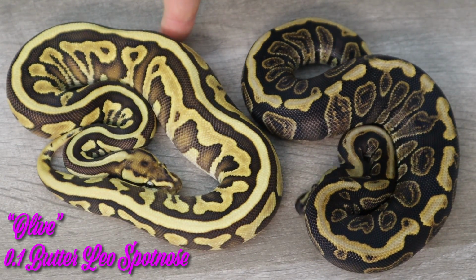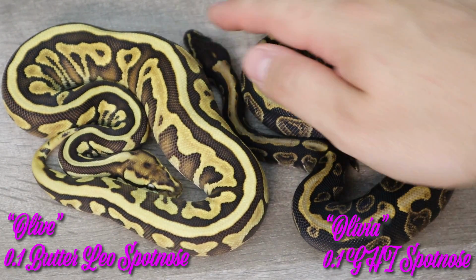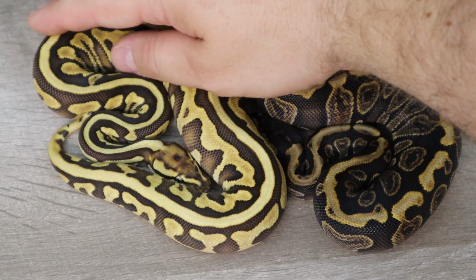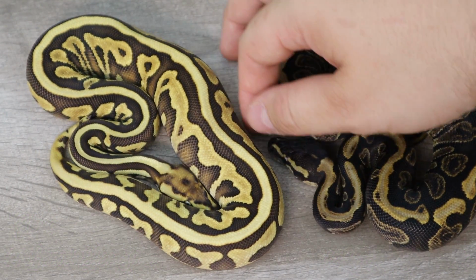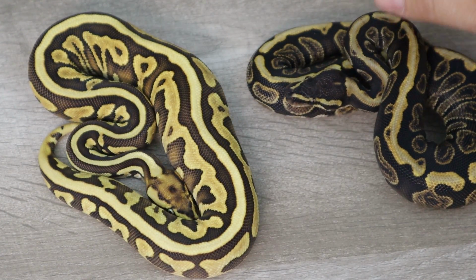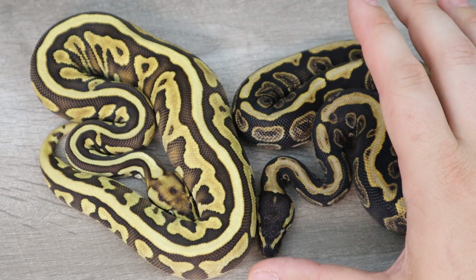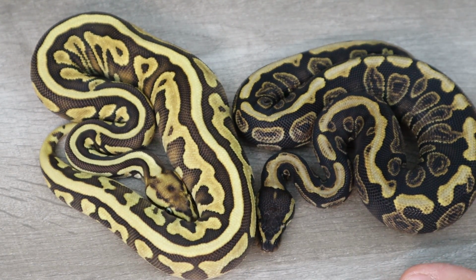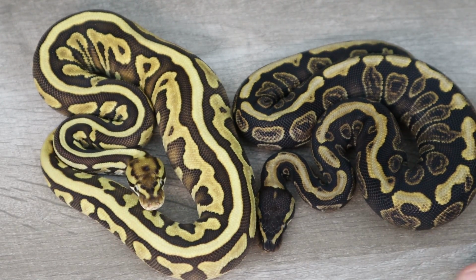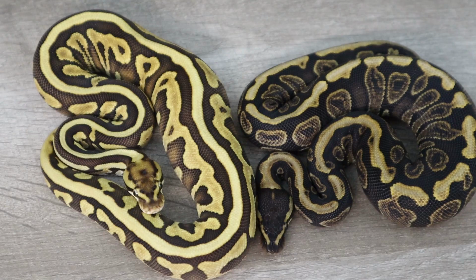Butter leopard spot nose, and GHI spot nose. So both had the same mom. They both are from the spot nose mother, just a traditional spot nose. This one, the girl on the left, who is Olive, she was from the leopard butter pastel male. And then Olivia on the right was from the red stripe GHI male.